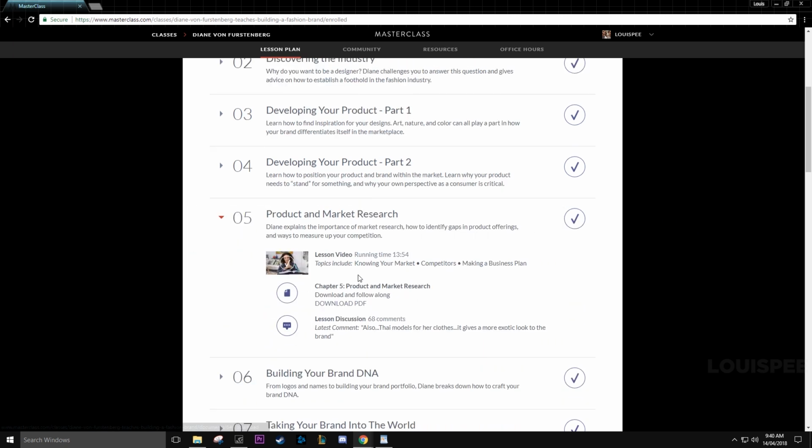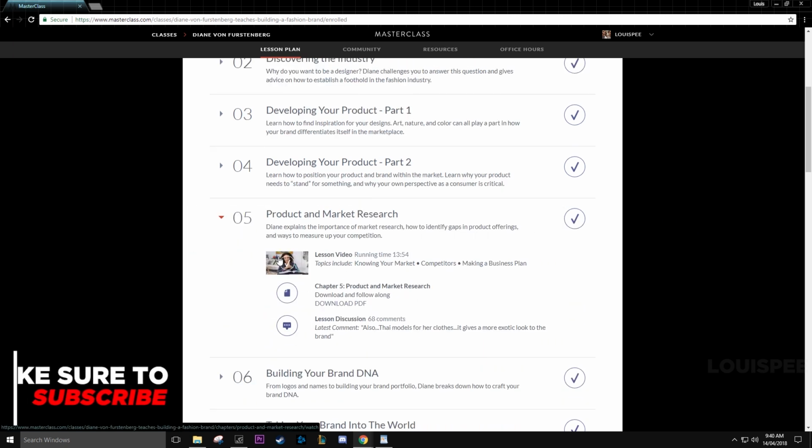Really cool. And then the next part is your product and market research. Now, if you're going to build any product ever, the first foundation you need is market research. You need to understand what your market really is. You can't just like your market and be passionate about it. You have to actually know it. And that's one thing that she really instills in you. Yes, you can love fashion all you want. If you don't know the market and you don't know the competitors, like really know them, then you're not really going to succeed. And that's what she includes.